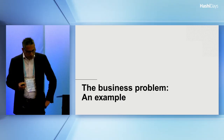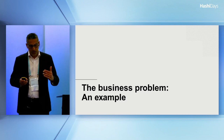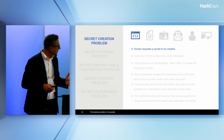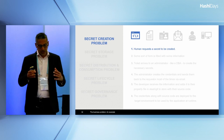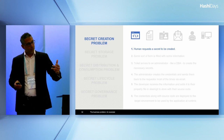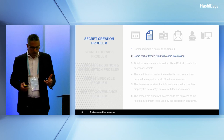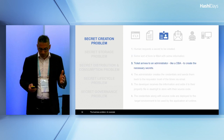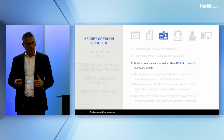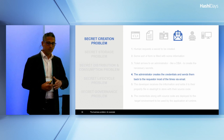Correct. Right. So I'm just going to talk about a very simple business workflow and example, and I'm hoping this is something that resonates with people. So how do we go through that secret lifecycle process today? Generally, a human raises a form for a type of secret that you need. That form goes to a specific team to be provisioned, for example a DBA, who will provision the secrets for you, and then those secrets are passed via email or some sort of communication back to the developer.